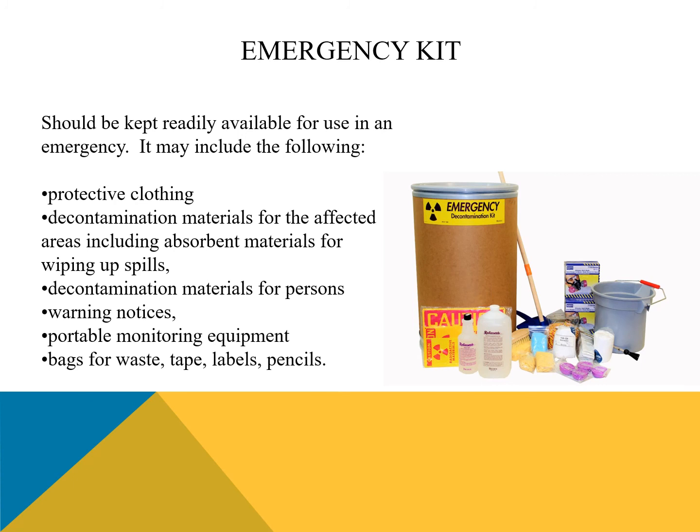and it should include the decontamination materials for the affected areas, including absorbent material for wiping up the spills, and decontamination materials for persons as well, warning notices to mark the cold area and the hot area according to the radiation levels at that area in the evacuation. And it includes portable monitoring equipment, most of the time a decontamination survey meter, and bags for waste, tape, labels, and pencil.